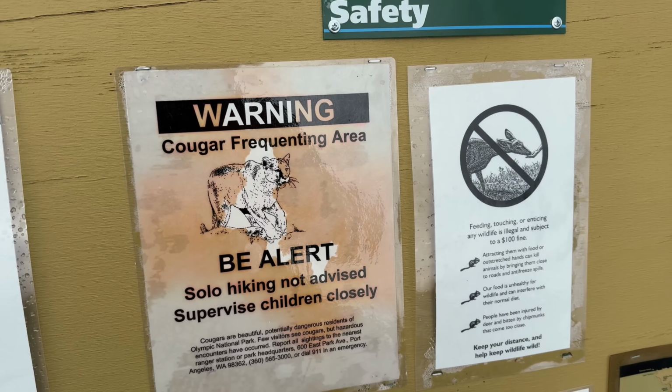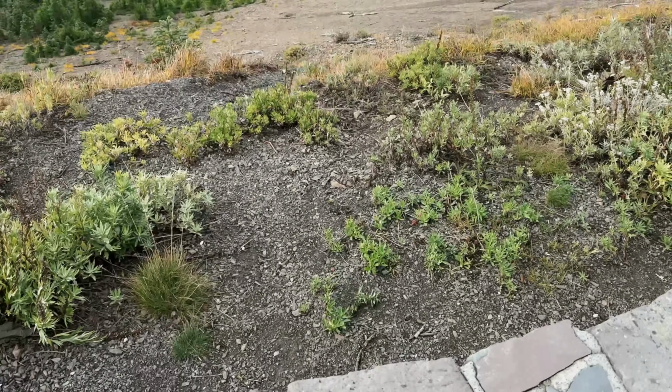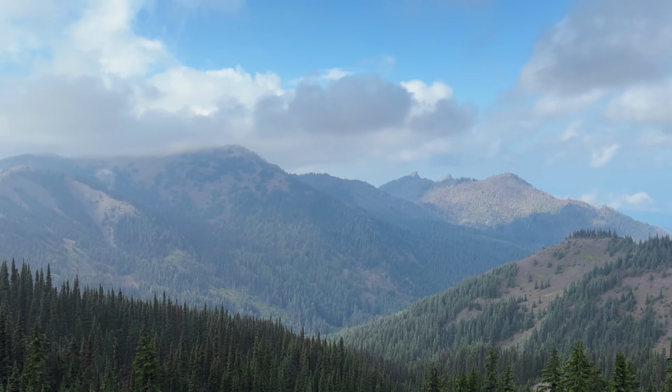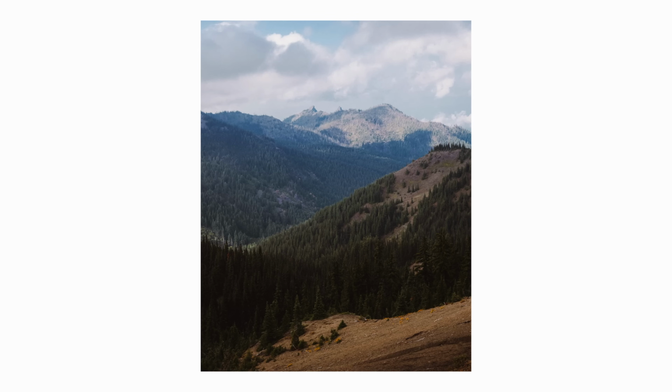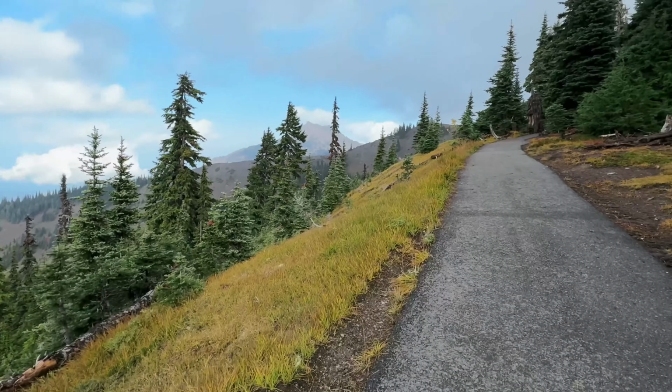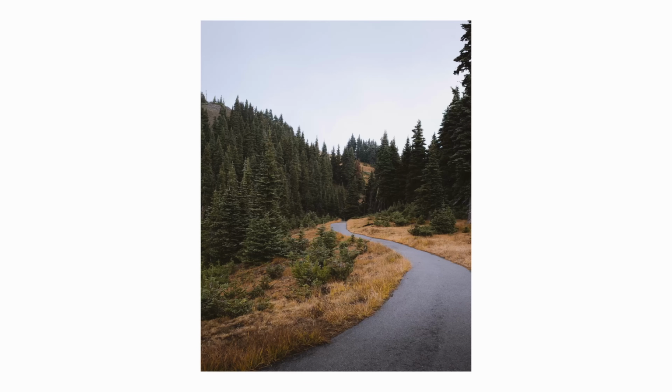I am solo hiking. They do not advise that. Oh well. As someone who is solo hiking, every bend feels like a threat. Watching out for those mountain lions.